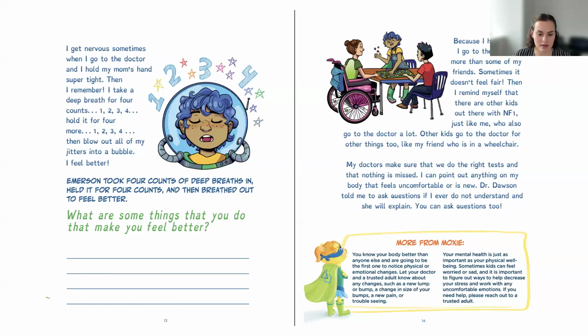And then we outline at the bottom that children may be the first ones to identify changes in their body and to talk to an adult. And then also their mental health is important as well. So pay attention to that and get support for those symptoms as well.